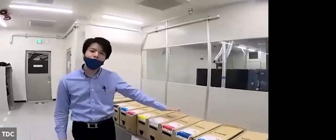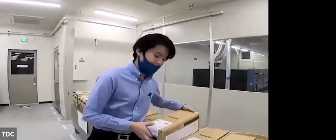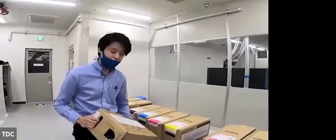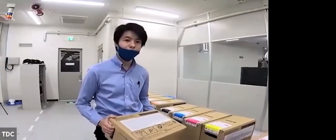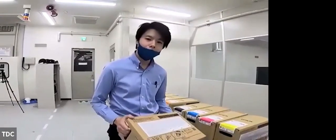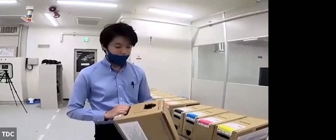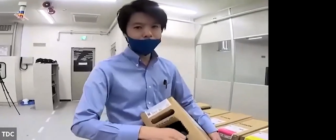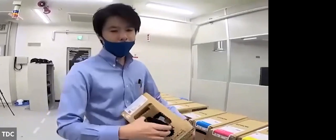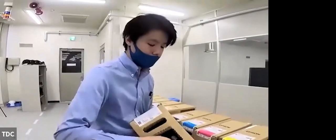Here are our inks. We call this BIB, bag ink box. It contains 10 liters, and we have 4 kinds of inks. It means reactive, acid, disperse, and pigment. And about operation, it's very simple. Firstly, open this box and pull out the mount and insert it to the printer. The operation is very simple.